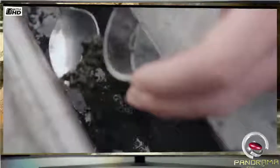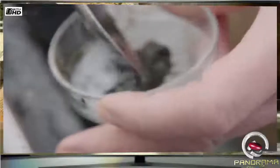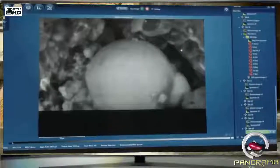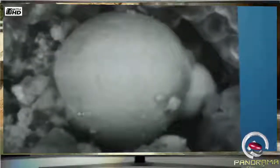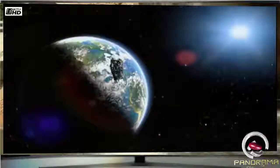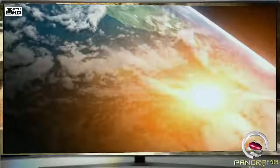A genuine micrometeorite, possibly older than the solar system itself, from the mud found on a rooftop. And all the more amazing because of its size, less than the width of a human hair. Of course, space debris of this size is generally harmless. It floats gently to the Earth. But when the debris is larger, the outcome can be much more alarming.